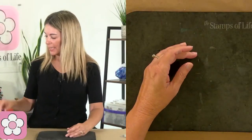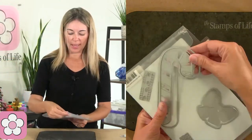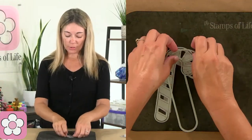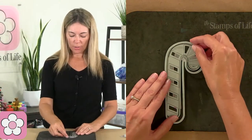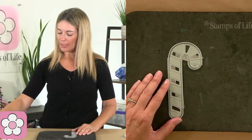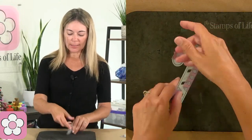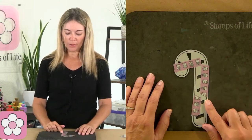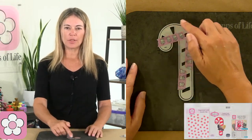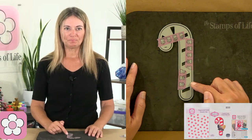Now, what I did to go further with my shaker card is, you're getting 3 dies, right? You're getting 1, 2, 3. I took the bigger one, put it off to the side for now. I washi taped the 2 smaller ones together.